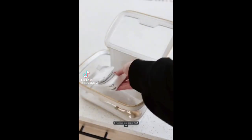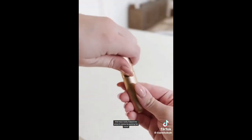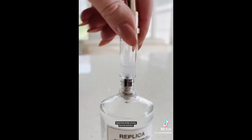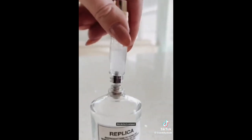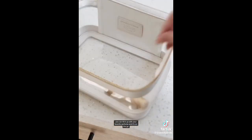If you're an overpacker like I am, these are some Amazon finds that have really helped me when it comes to packing for travel. When you're on the go or you're traveling, sometimes you don't want to bring that big, expensive bottle of your favorite perfume. This device is a compact, refillable perfume container. You can fill it up with your favorite perfume and it's on the go.